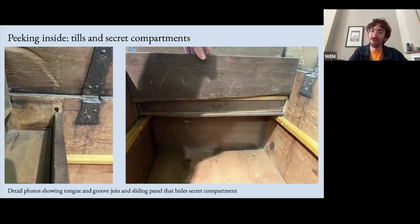So I think that it's super cool that this still survives on Esherick's blanket chest as well. And it has a really small iron drawer pull to it. And you can tell, because it would never be seen except by the person who is using it, that there really isn't any decoration that was needed to add to that.